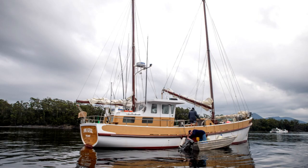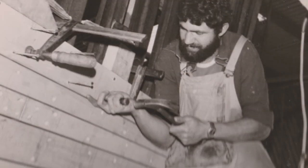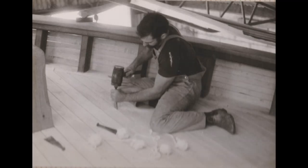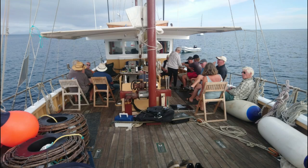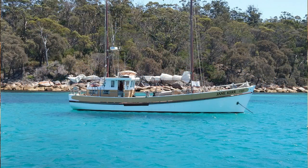Yes. When you built the Jane Kerr for me, I asked you, I reckon, what was the difference in price between planking it with celery top and planking it with yew and pine? And I seem to remember the difference was $2,000. Yeah. Which seems laughable by today's standards. Yeah. And you wouldn't think twice about it, but at the time. But of course, yew and pine was only $1.50 a foot at that stage, I think, in 1981.